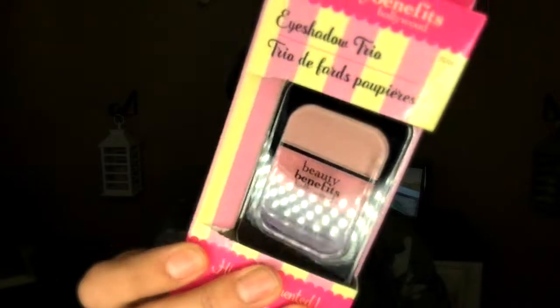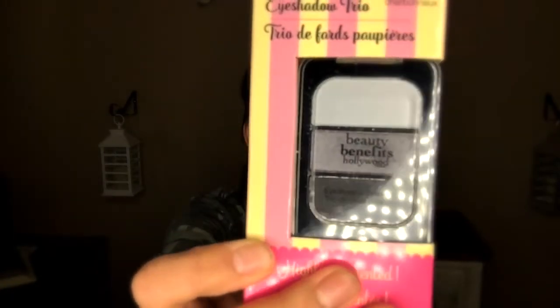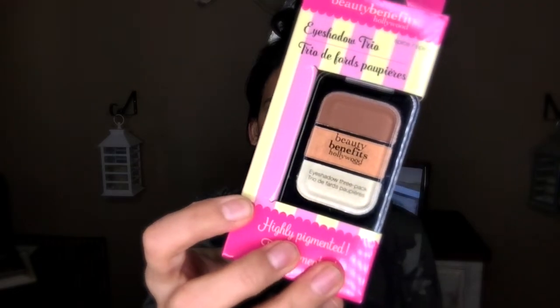And then I picked up 3 of the eyeshadow trios. I have the Rose. I'm not sure if you can see that. Then I have this Smoky. And then last but not least, I have Spice. I thought those are really pretty colors.